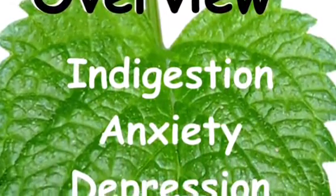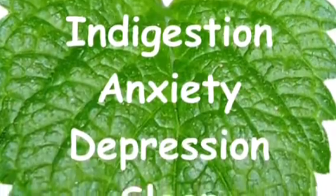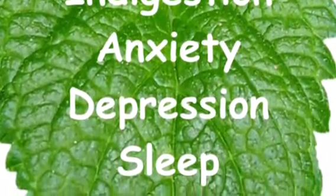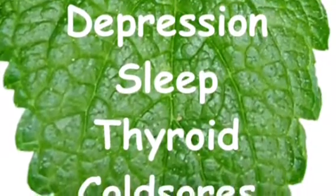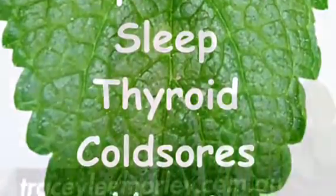All right, now an overview of lemon balm: it's mostly used for digestive upsets where there's anxiety and depression associated with it. It improves your sleep, and also it works on cold sores.